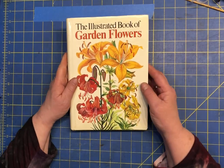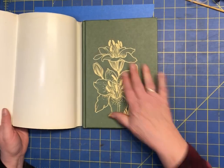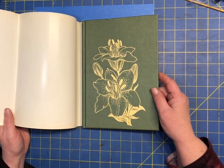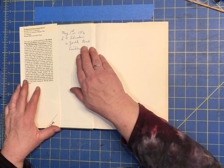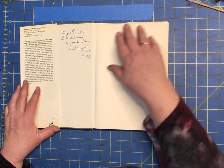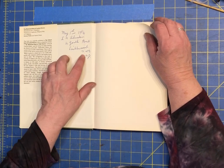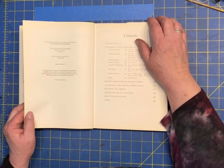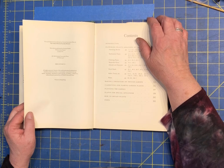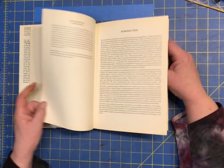All right, so moving on to some flowers, we have the Illustrated Book of Garden Flowers. This one has a nice cover. Could definitely make a journal out of that for some flowers. It came from England. Someone gave it to somebody in 1984, an L.A. Schroeder, who lived in Cricklewood, I think it says. Not sure, but let's see if it was from 84. No, it says 1963. Oh, revised 79.